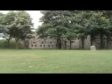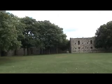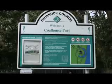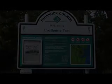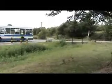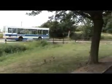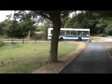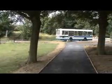In 1949 the Admiralty let the fort to the Barter Shoe Company as a storage warehouse, and in 1962 Thurrock Council bought it from the Ministry of Defence, and it became a recreational park. Today there is a regular bus service, one going to Grays and one going to Malvern by way of Stamford-le-Hope every hour.